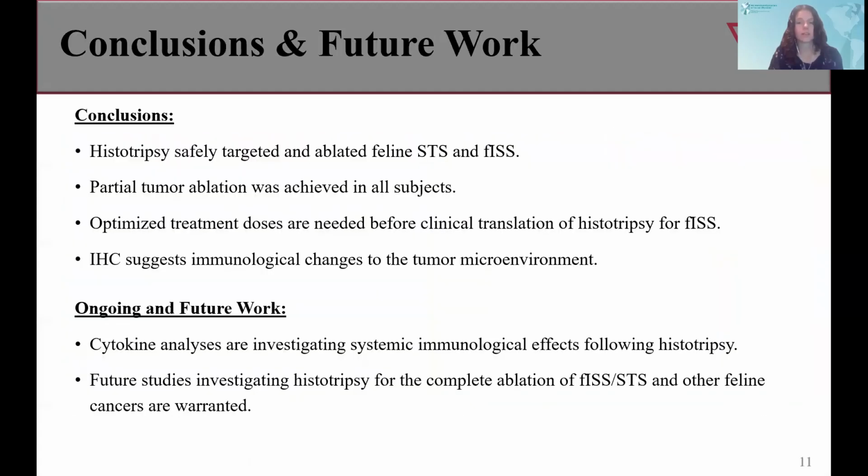In conclusion, the results of this work demonstrate that histotripsy is able to safely target and ablate feline soft tissue sarcoma and injection site sarcoma with partial tumor ablation achieved in all subjects. Because regions of intact cells remain in treated volumes following histotripsy, optimized treatment doses must be determined before the clinical translation of histotripsy for feline injection site sarcoma will be possible. Immunohistochemical results suggest immunological changes to the tumor microenvironment, showing an increase in the macrophage population in treated tissues. To investigate the systemic immunological effects following histotripsy, cytokine concentrations in pre- and post-treatment blood samples are currently being quantified and compared. Overall, future studies investigating histotripsy for the complete ablation of feline injection site sarcoma and soft tissue sarcoma are warranted.